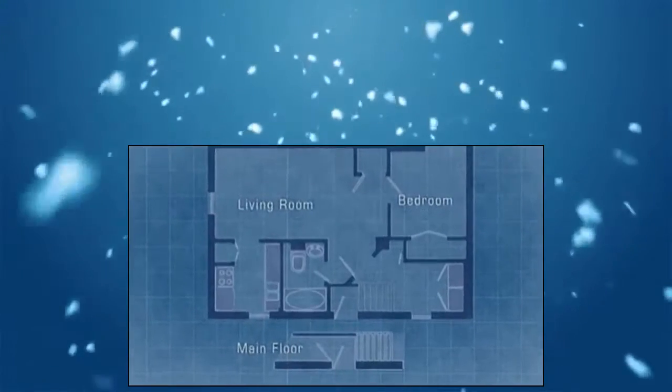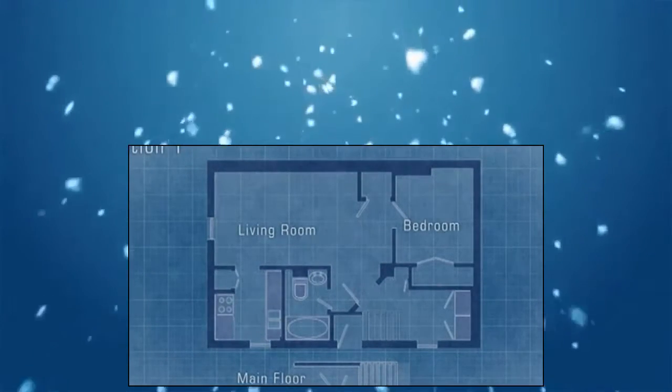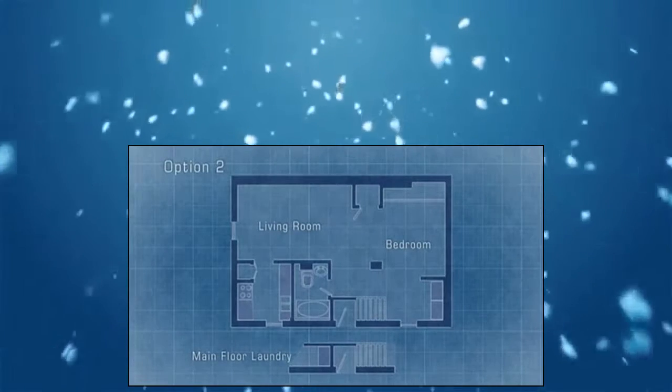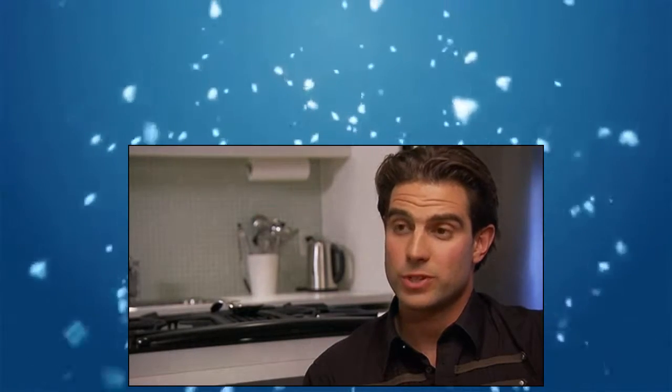So I've come up with a couple options to address the issues with the mold and all the safety issues. I know what I would pick, but this is your house. It's your decision. You've got option 1. The basement gets its own door. Now the bathroom becomes part of the tenant's apartment. Then you got option 2. It's a much more open concept. It basically turns your basement into a separate apartment. It's really up to you guys which way you want to go.